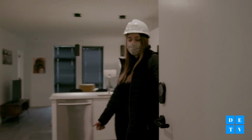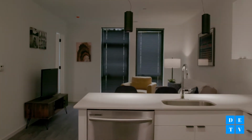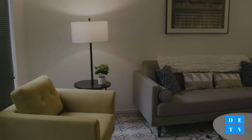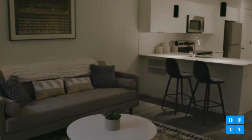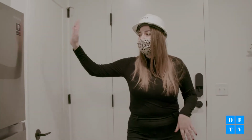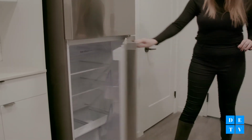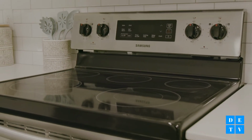Hello, come on in. This is our standard one-bed apartment, 749 square feet, has spacious floor plans, open concept. You have ample space in the kitchen, nice coat closet here. We have a brand new Samsung refrigerator, as well as all energy efficient Samsung appliances.